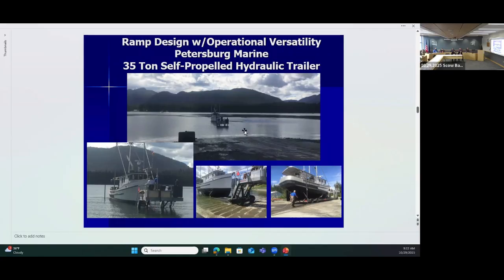So this is Petersburg Marine. This is John out in the water here on the existing ramp. He has a 45-ton trailer that's been derated. I think it's 32 or 35-ton operations at this point in time. But he goes down into the water with his self-propelled hydraulic trailer and takes the boats out, and that will remain. That will continue on the new ramp. The new ramp is flatter than what he currently operates off of right now. It should be a little bit safer for him, but because it's so flat, he will need to go out into the water a little deeper to get the boats onto the trailer.